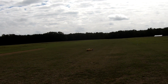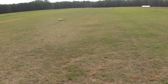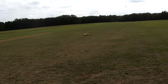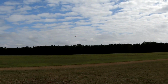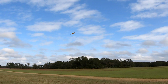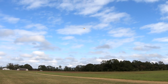There we go. That was sweet there. That was soft. Flaps up. That was a soft landing. It was a little shaky, but you know, you got a little bit of a crosswind, you're gonna get that. Right now it's still blowing, but when it's low, it's only about 5. This is a great plane. I like it. I like it a lot.